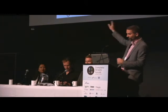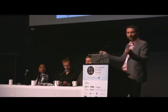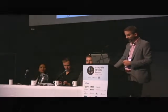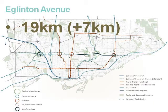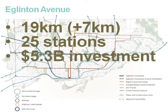Again, Eglinton, if you very quickly overlay it with all the proposed and new or existing infrastructure, I think we end up with 7 interchanges of some form of rapid transit or another. And you can see it's the line right in the middle, cutting through the city end to end. In total, we're at 19 kilometers, and then if you extend the future extension out to the airport, there's an additional 7 kilometers, includes 25 stations, and in sum totals a $5.3 billion investment.